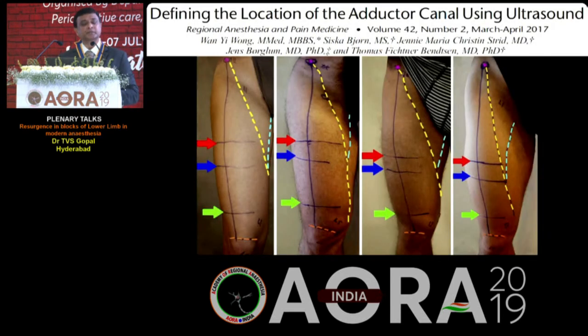But if you see this particular study, we tend to believe that the midpoint of the thigh is the halfway mark between the inguinal crease and the popliteal crease. But the textbook definition will tell you that the midpoint of the thigh is indeed the halfway mark between the anterior superior iliac spine and the base of the patella. So if you go by the earlier definition, the midpoint is the blue arrow, and if you go by the latter definition, the midpoint is the red arrow.